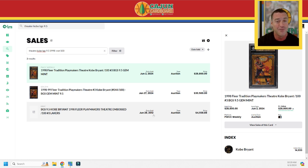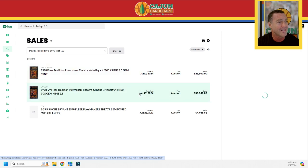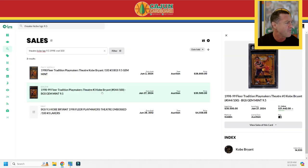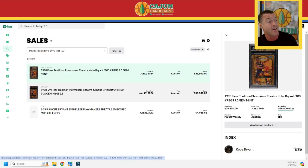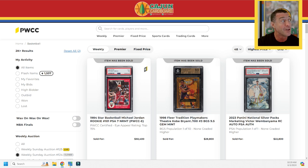You could have bought 5 of those today with your $29,000. The last one sold for $30,500 in January. 6 months later, here we are. It sells for $28,800. I wonder if it's the same card. 9375 on Golden. So somebody bought it on Golden for $30,500 and sold it here 6 months later for $28,800, then paid PWCC some fees. So probably not a good flip right there.